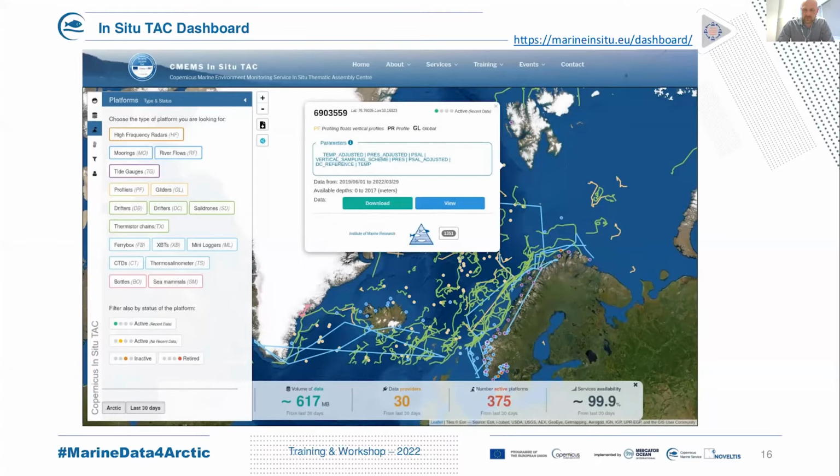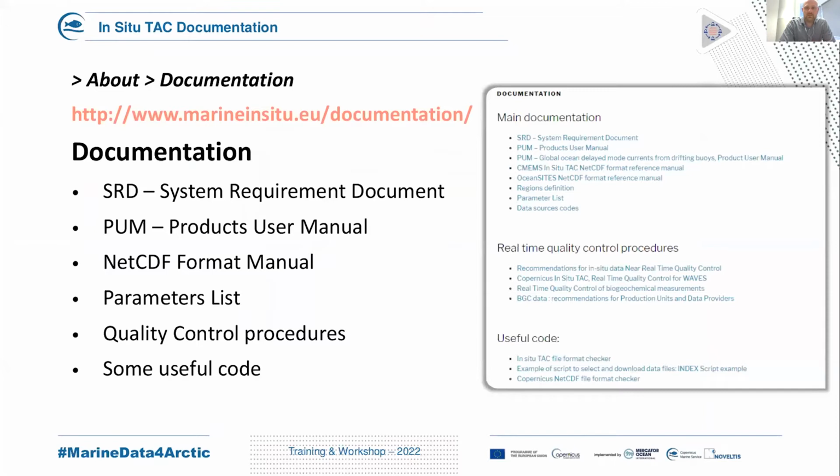More on documentation, you can go to our website to find all the documents that document what we are doing, like system requirement documents, the product user manual, and also the parameters list, where you can see which parameters are available. Not all parameters that you can think of are available. Again, this is user-driven, so if it is important parameters that you cannot find, you can request it, and we can see if in the future we can add these parameters.